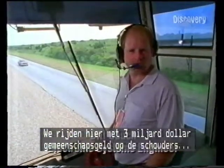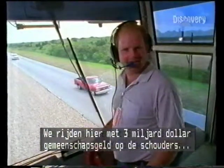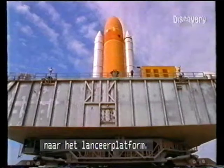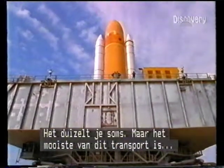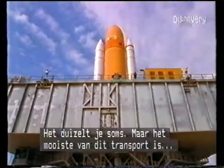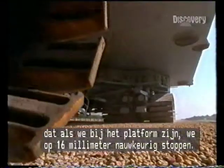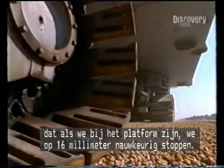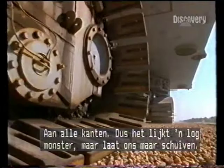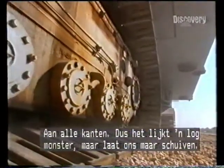Actually carrying about $3 billion worth of national assets here on our shoulders while we're going to the pad, it's pretty mind-boggling. But to me, the more incredible part about the crawler is when you do dock it up at the pad, the accuracy is down to a 1/16 of an inch that we can stop the crawler at, north, south, east, and west. So even though she may be a clumsy beast, she can really put it on a dime.